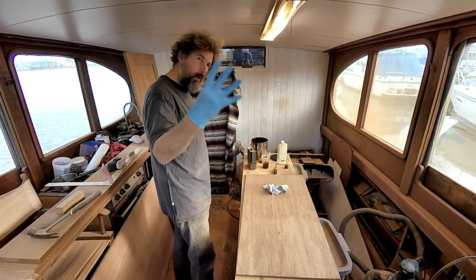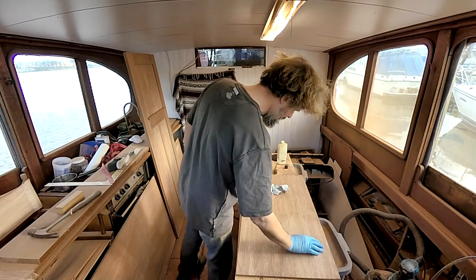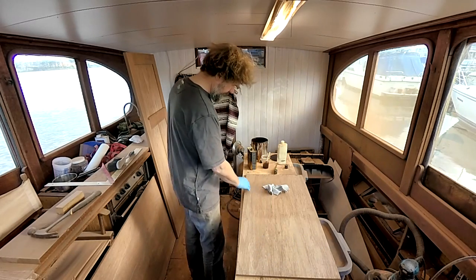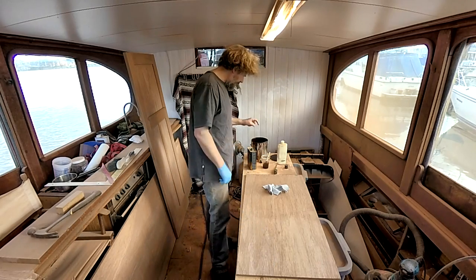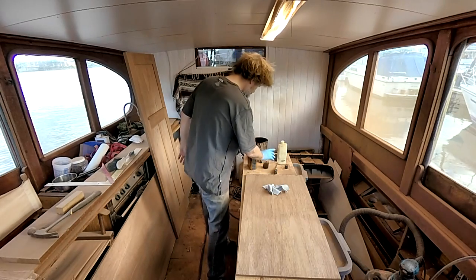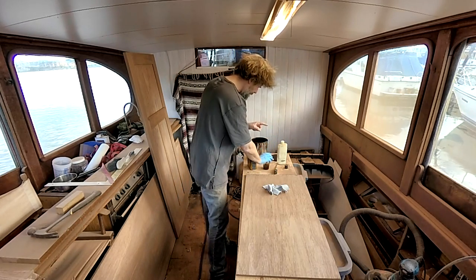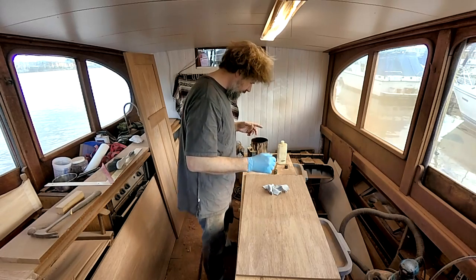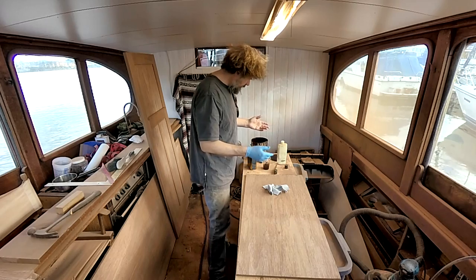I'm going to try four finishes on here. This has had a very quick sanding just to get the roughness of the grain off and the very top layers of the soft fibers off. I'm going to try pure stain. Now this stain is my magic combination. This is a 4-to-1 blend of tung oil and the stain. In other words, 1/4 stain, 4 parts tung oil.